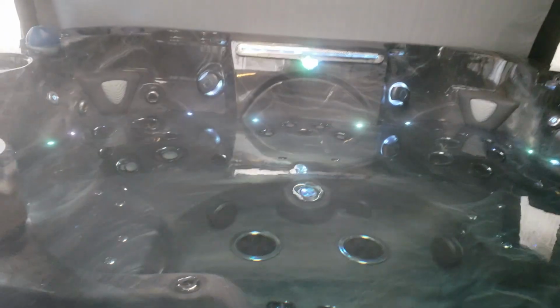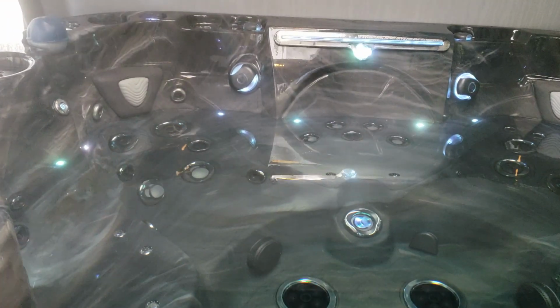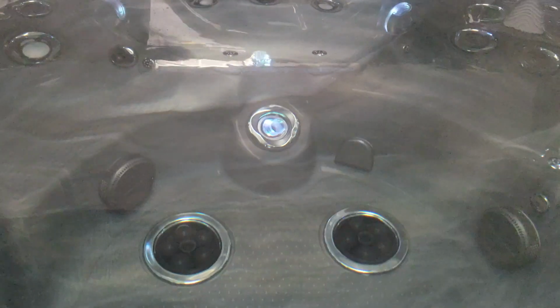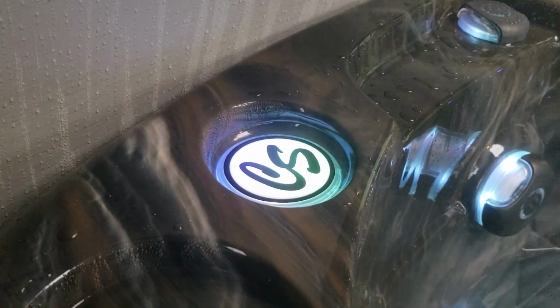We have the extreme lighting package with gems. I don't know what that means. It looks like, so we've got little waterline LEDs, change color, 1 illuminated volcano jet. The water features are illuminated, as are the cup holders up here. And of course, the air diverters are the little air valves and big old diverter valves.